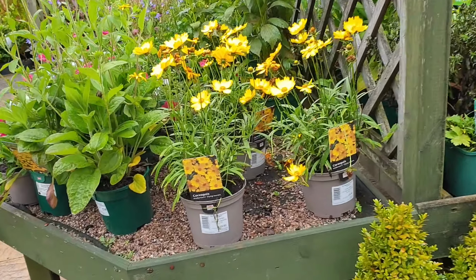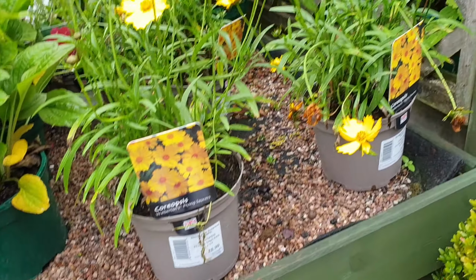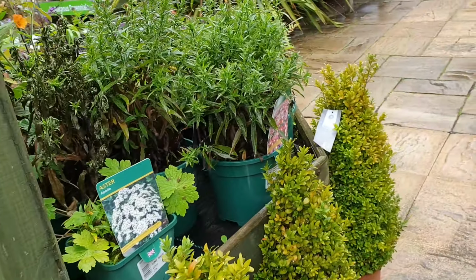Did you sell plants in here? You can buy them.